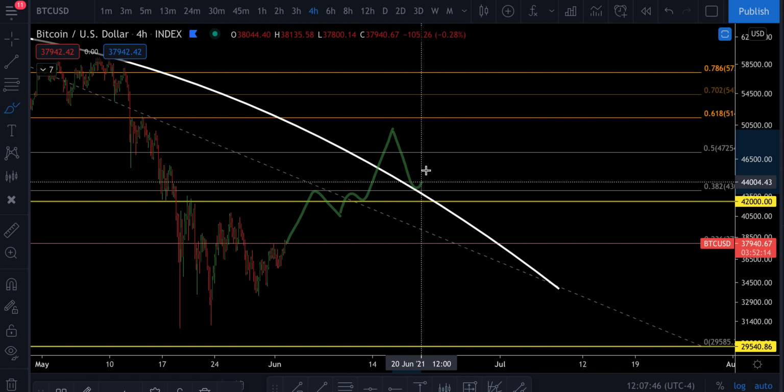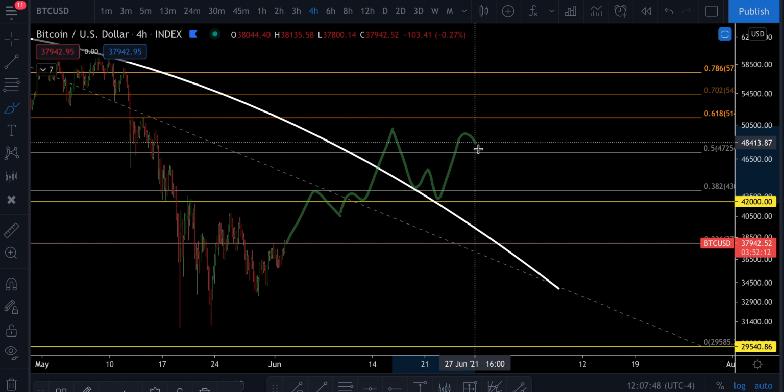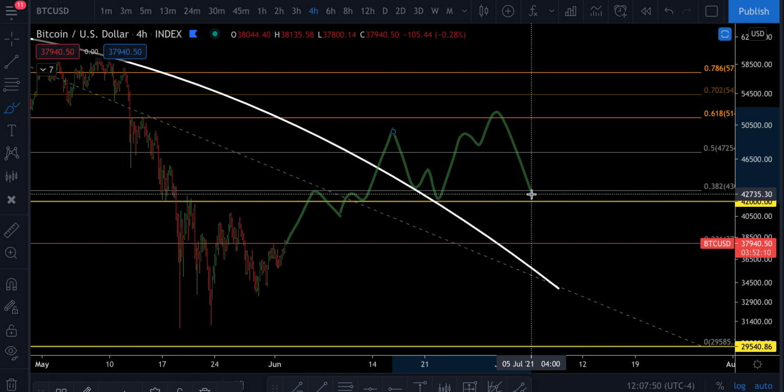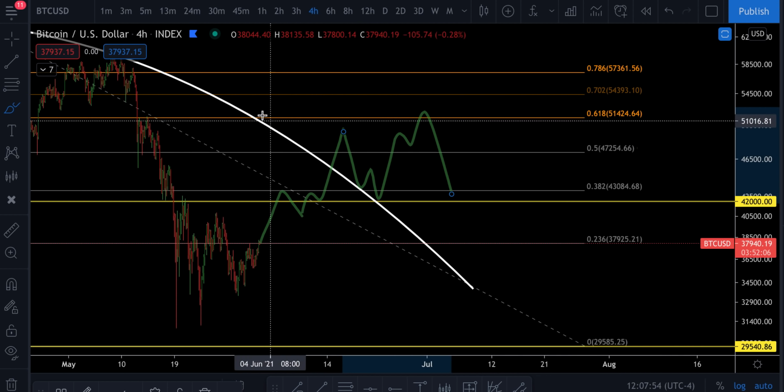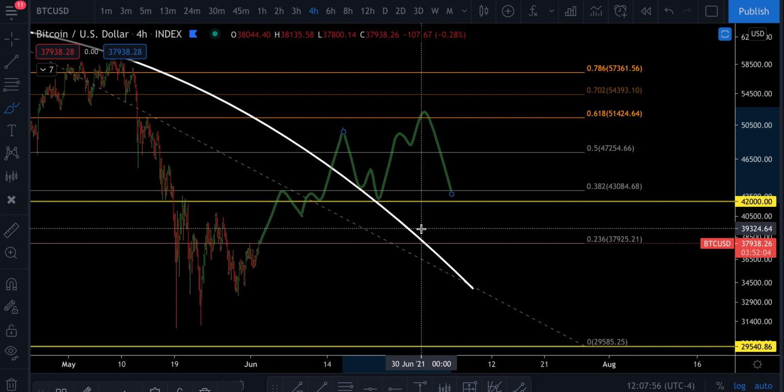Then come back to this arc to backtest the outside of this arc. Now this would be amazing to have happen, to confirm the outside of this arc as a support, because it's never been a support. It's always been a resistance, and it's been a multiple all-time high resistance.